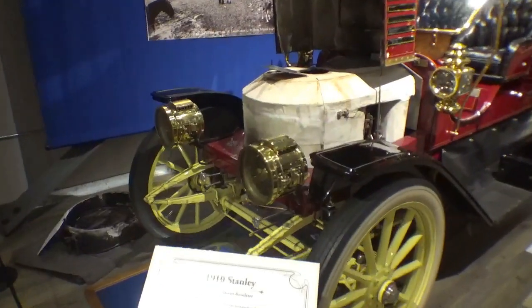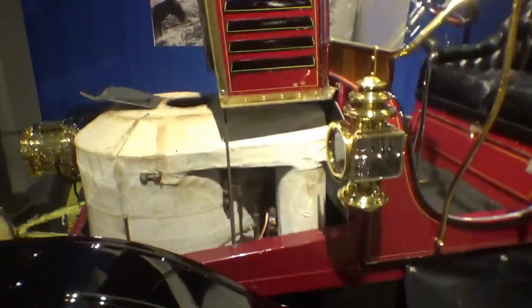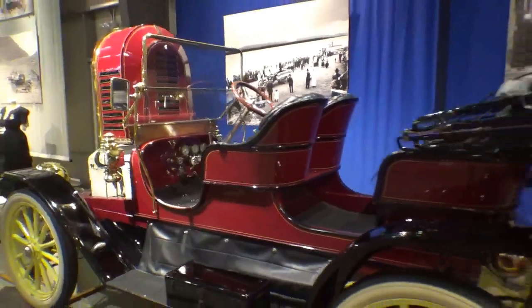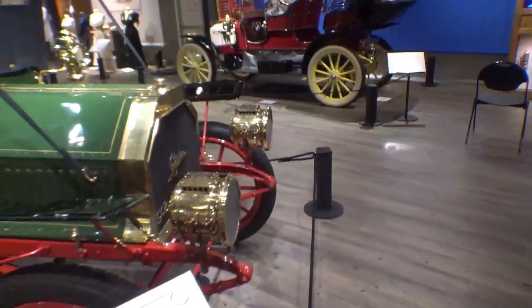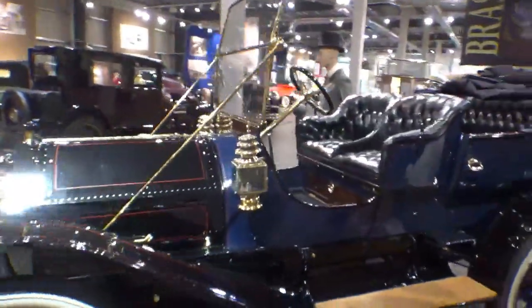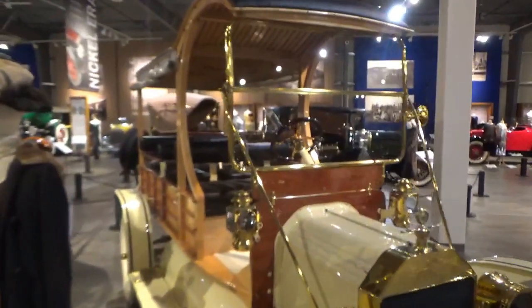And here's a 1910 Stanley Steamer. Look at that hood, steam engine. That worked good for them back then. Look at the brass on this 1908 Cadillac. It's always been a luxury car. 1909 Cadillac. This one has the cab mostly made out of wood.